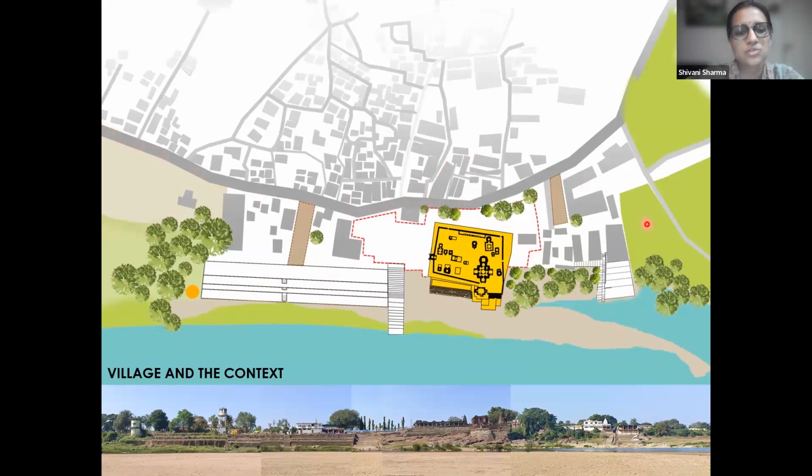So all the social, cultural, religious activities or practices are towards the river side, which we can see here, and the residential population, wherever there is the village settlement, is on the other side of the road. So all the activities which are basically associated with the temple are towards the river side.